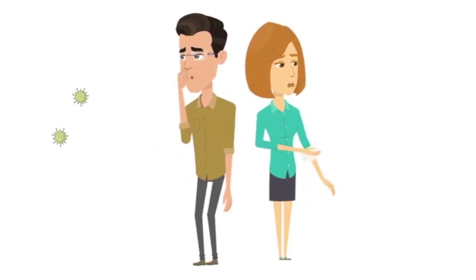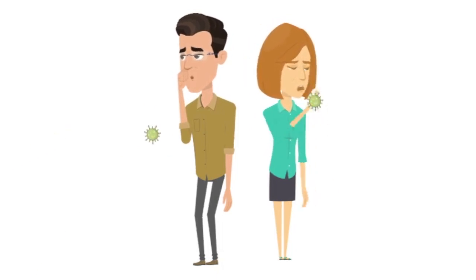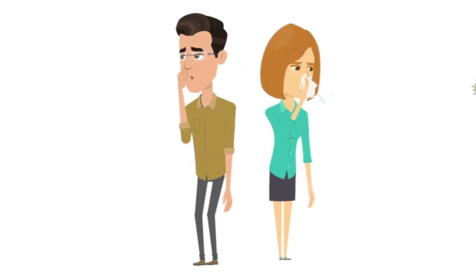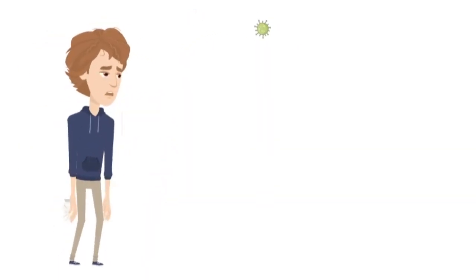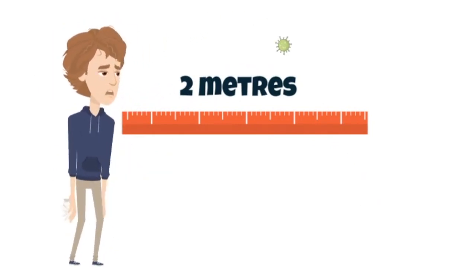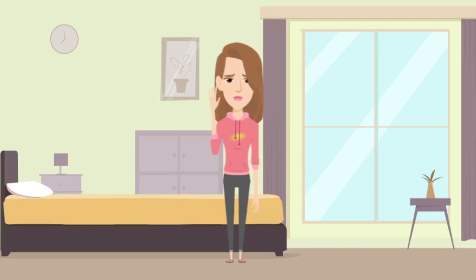This is to allow fewer people in one area to help reduce the spread of the virus. As Eleanor said earlier, viruses can spread when someone coughs or sneezes out tiny droplets. Even when people talk, these droplets travel out of the mouth. These droplets usually travel further than 2 metres before they fall to the ground. That's the distance of a sofa or a length of a man lying down with a top hat.